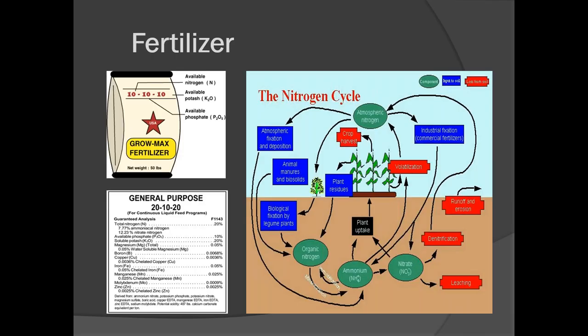As we look at fertilizer, and I think this is an area that we're really going to struggle with as we get back into organic gardening. And don't get me wrong, I love this.